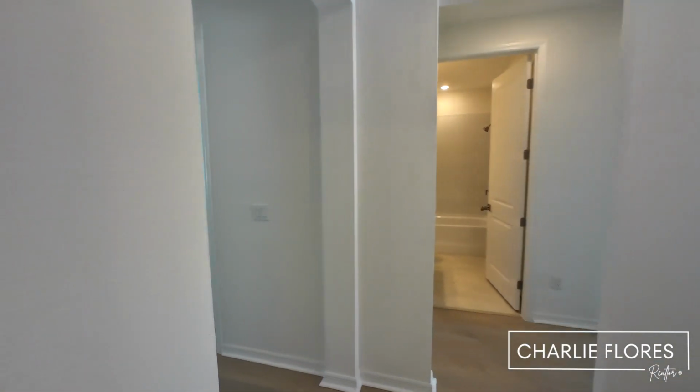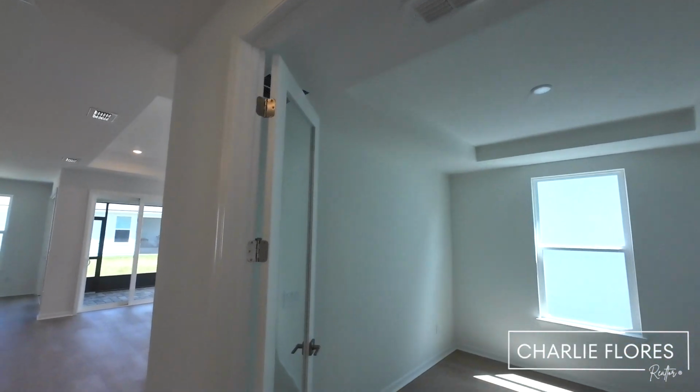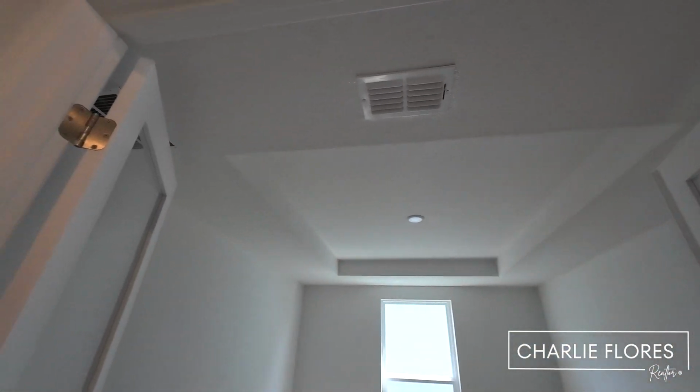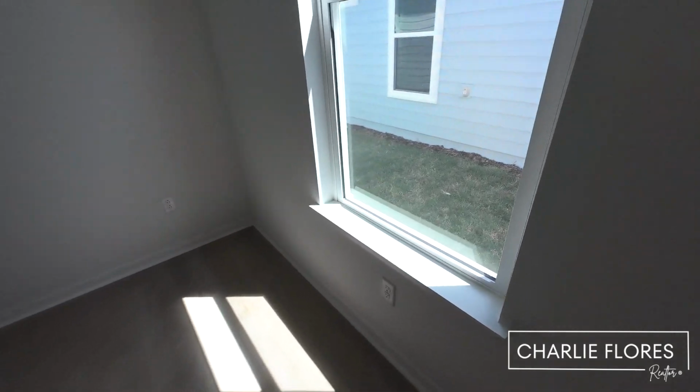All right, continuing our tour, we have the study here with double doors. The LVP flows into this room. They have the drop soffit ceiling here. The pre-wire there for a light fixture or a fan.